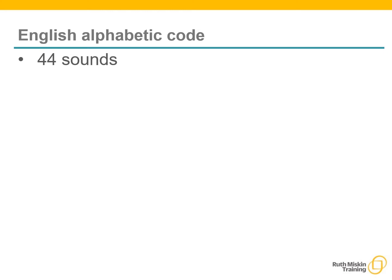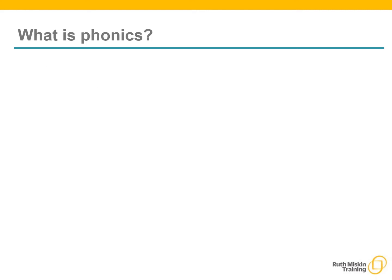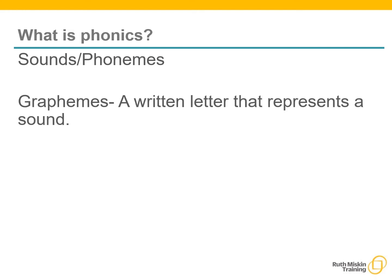So if we think about our English alphabetic code, there are 44 sounds in total. There are 26 letters, and there are over 150 graphemes. So we have one of the most complex alphabets in the world. So phonics is really supporting children to understand their sounds. We call them phonemes as well, and you may hear your children talk about the phonemes in the word. The grapheme is the written letter that represents that sound.